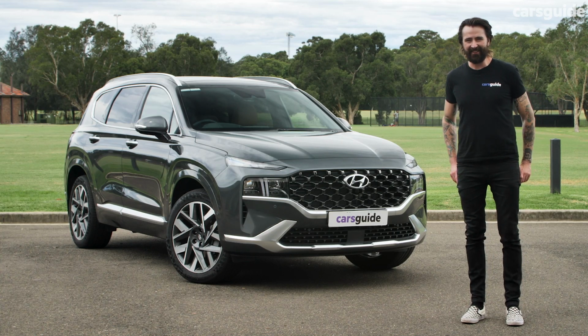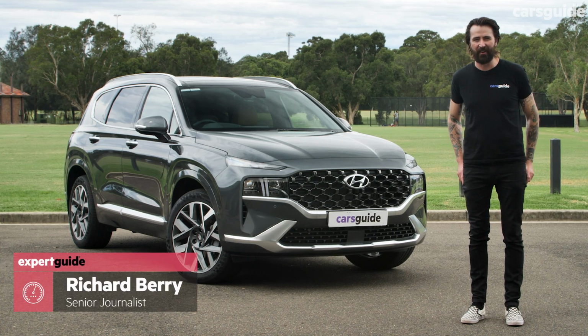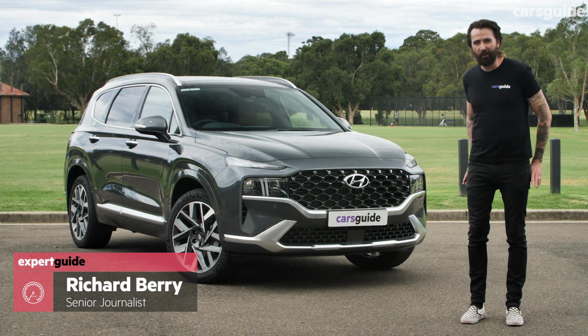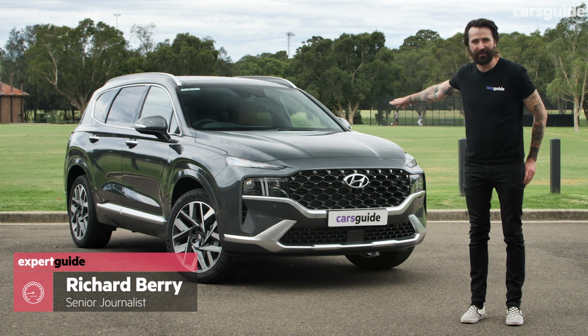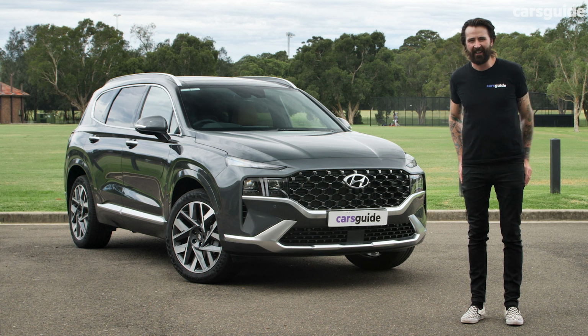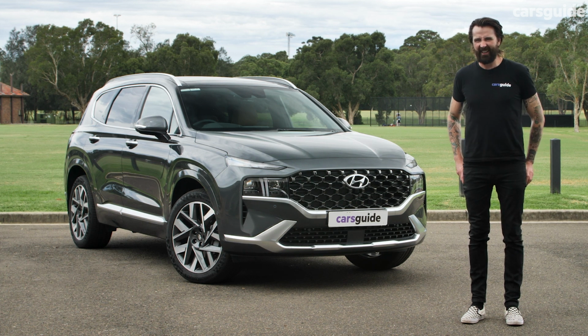I know. It looks like a completely new Hyundai Santa Fe, but it's not. It's just had a really big update, but a lot has changed. You should see what it looks like inside, and we're going to go there in just a moment. But first of all, I'm going to tell you what the prices are and the new features.